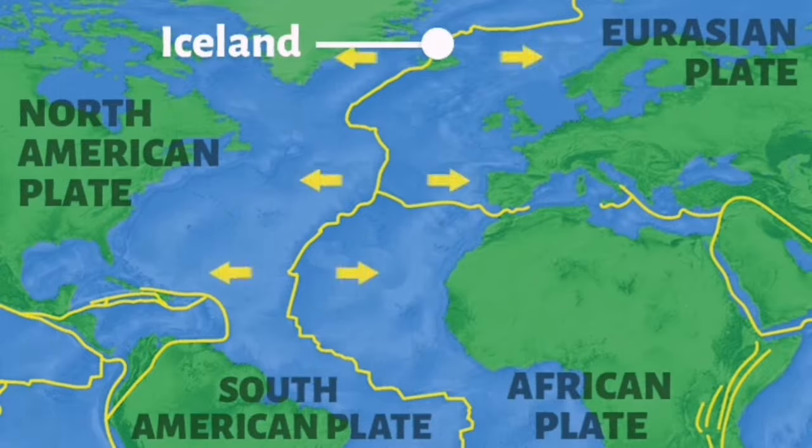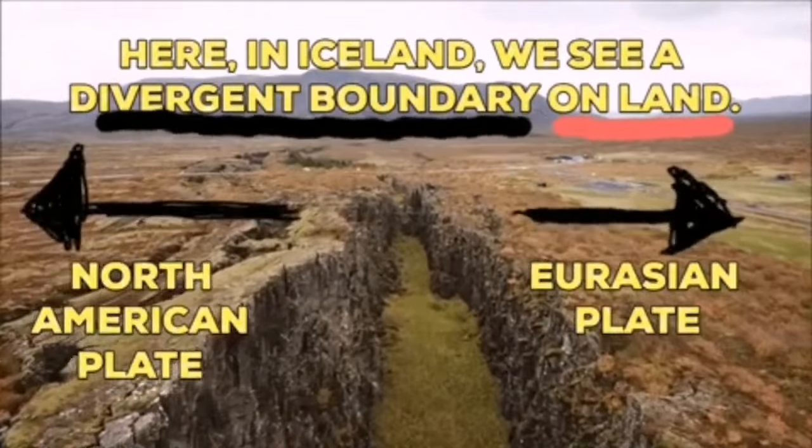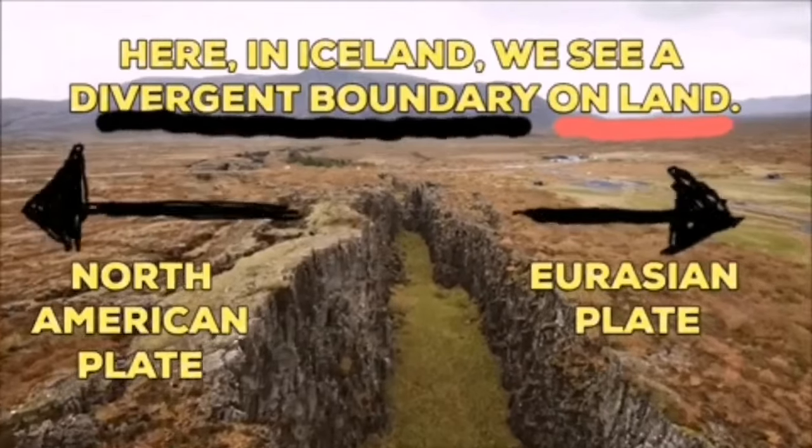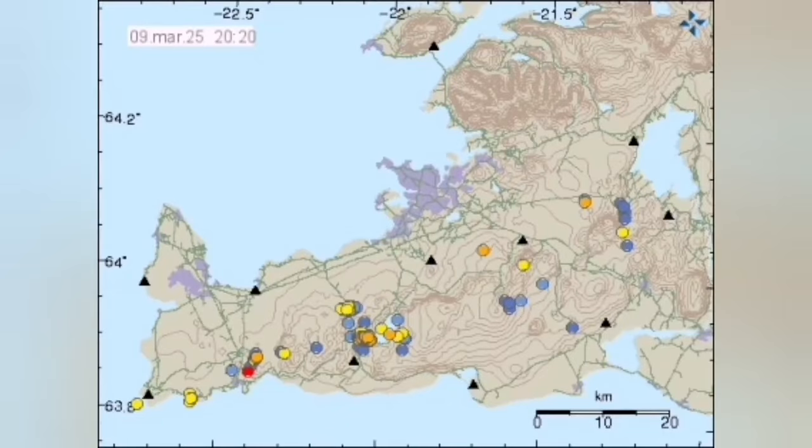These constructive edges are very common. We have them all around the oceans. In Iceland, we have it on land. This is where the Earth is created by the movement of the plates. The Eurasian plate and North American plate here are separating from each other.